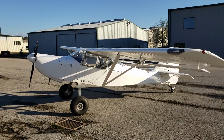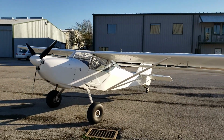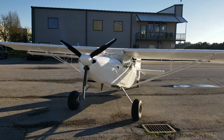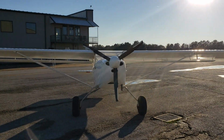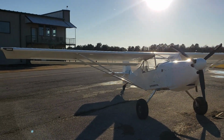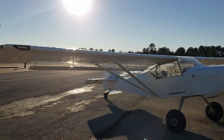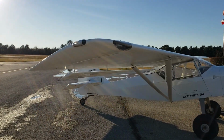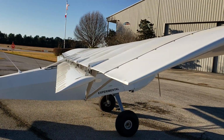I am the second owner. The original owner, builder, lives in Colorado. That's where we took delivery of it, and we trucked it down. That happened in 2015. It had 8 hours total time since new on the airplane in the books when we took delivery of it, and we went through it with a fine-tooth comb, and we've been flying it ever since. It went to Oshkosh last year, 2018. And now let's get in close and take a look at some of the details.